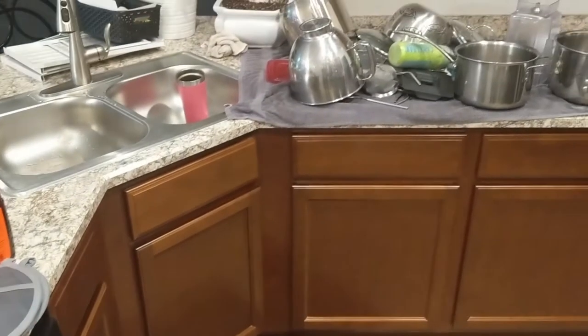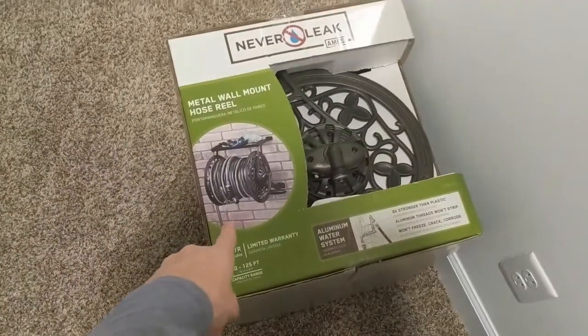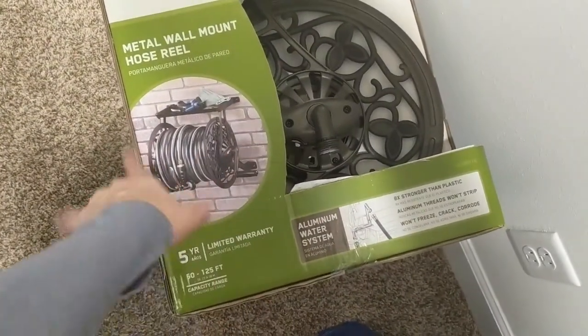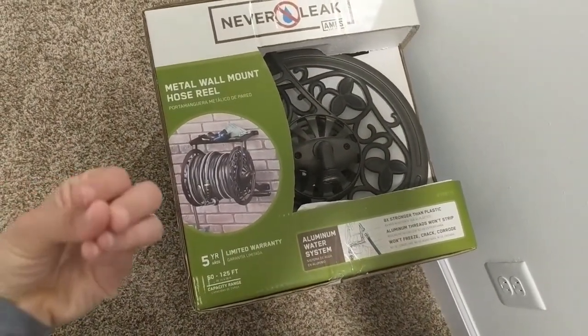Pads for the kitchen, because I have this one over here, part of my messy kitchen. I'm gonna clean that up later. For the sink, I have one, and so I wanted to have one for the stove. This I actually got from the home improvement store, but I thought it was so pretty, so I thought I would show it on here, because I don't know if I'll show it with any sort of house tour. So this is just for reeling up your hose. I thought it was so pretty.